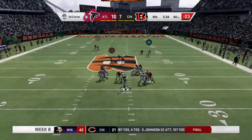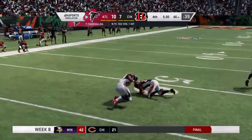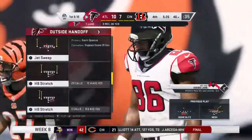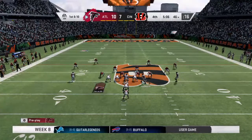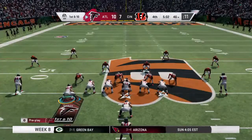On 3rd and short, they'll try and pick it up through the air. Quick hitter here, it's complete. And he brings this up to the 46, good enough for the first. Got what he needed for the first down with a gain of 2. So signs of life in what's been a dormant offense in this second half. Here's 1st and 10.